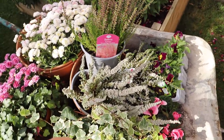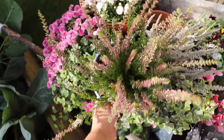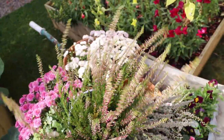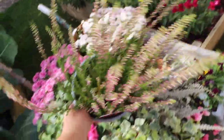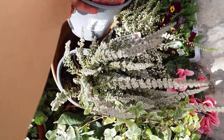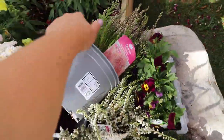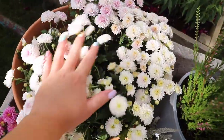I got some Irish heathers, autumn flowering heathers. And I think these will also flower in springtime as well. And they are great for bees. So pollinators, great for bees, especially during winter or autumn, when stuff is kind of on the turn. I got two mums, chrysanthemums.